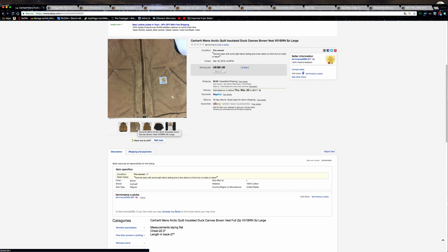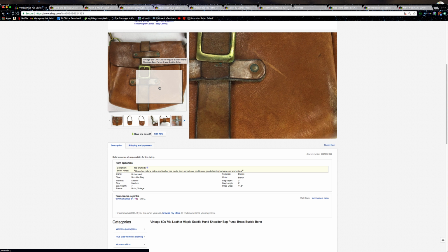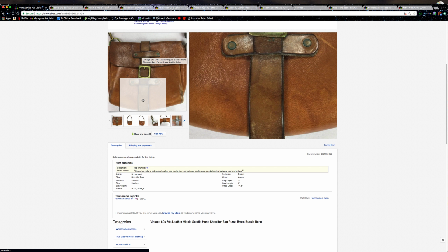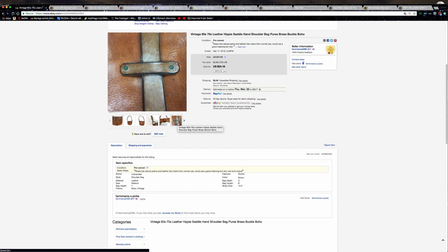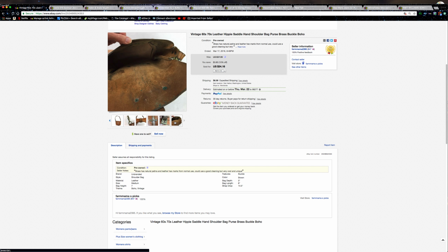This was awesome. I had found this at the Goodwill outlet also, and it is like a 1960s, 70s leather satchel. Not huge, but it was really cool. It had really cool brass hinges that were patinaed and worn. I did not clean this bag at all. I just put it up as is because somebody might really like that patina, so I didn't clean it off. And somebody did.